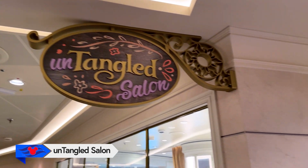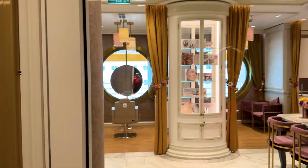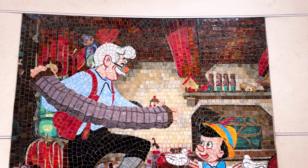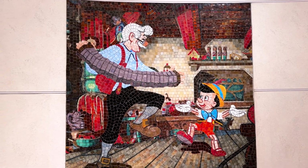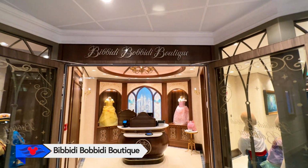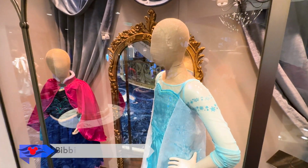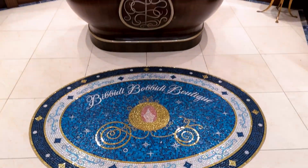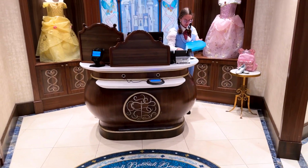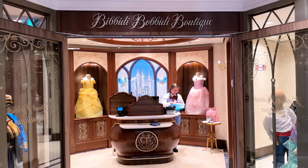Some of the other areas around the boat include the Untangled Salon, which is a haircutting salon, and just as on the other boats, you have Bibbidi Bobbidi Boutique, which is for the children in case you want to dress them up with pixie dust. Right there you can get the costumes of Anna and Elsa and all the other characters, which is just really cool. So if your little one likes that, this is the place to go. Now make sure you do your reservation early.